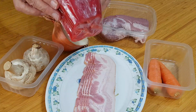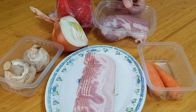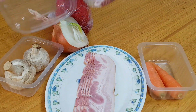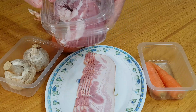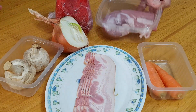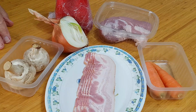It's even started sprouting in the middle, you can see that. I've had it sitting there that long. I've got a red pepper with just the end bit missing. It's almost a whole red pepper. I've got two carrots. And earlier in the week, I made some pork medallions. And I've got the remains here of the bit of pork fillet that I used. So I'm going to use that up. That's quite a bounty, that. I can do a lot with that.